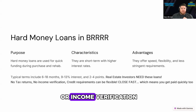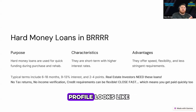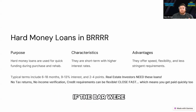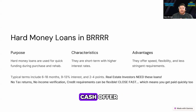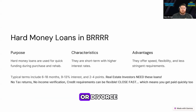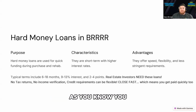There's no tax returns or income verification. It's a business purpose loan, not caring so much about what the personal profile looks like. It's about the deal. And the credit requirements can be flexible if the borrower has experience. The most important thing here is that you can close fast, because in this competitive real estate market, you're making a cash offer that is attractive to somebody that needs to sell fast, whether they're facing foreclosure or a divorce, or they're coming up against a deadline where they need to sell the property like yesterday. And because you close fast, you get paid quickly too. The turn time for hard money loans is anywhere between 2 to 3 weeks. I've closed as fast as 7 days before.